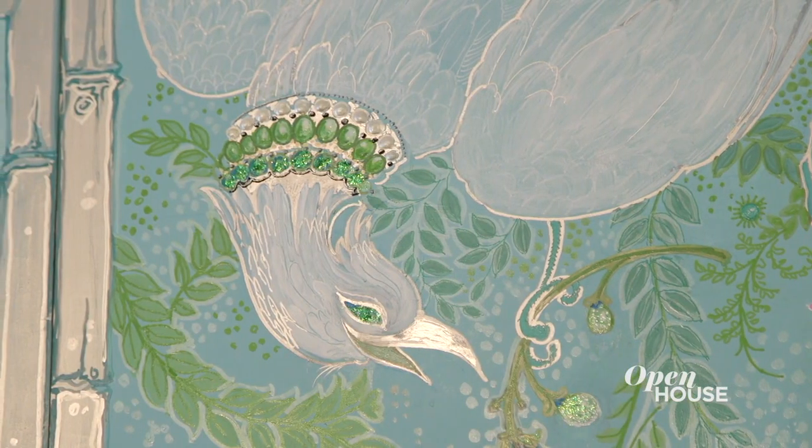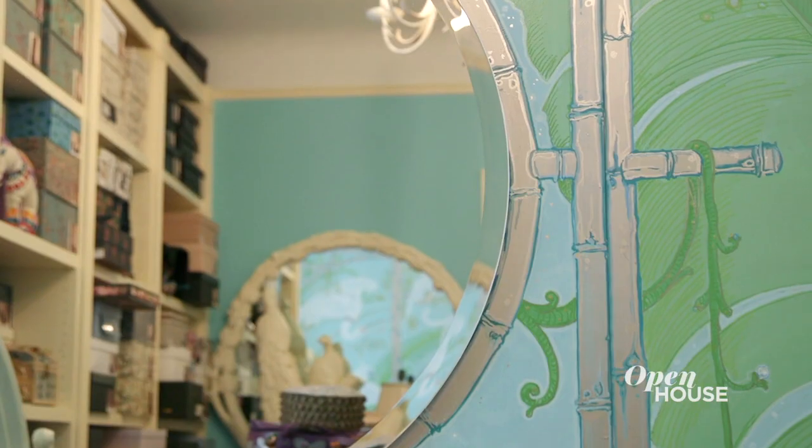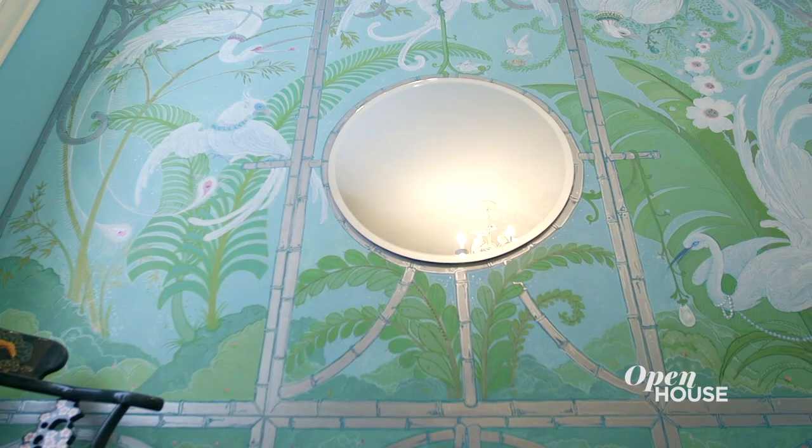How did you come to these beautiful birds? Are they peacocks? I think they're fantasy. It's all hand done, hand painted. That mirror was Hilary's idea. That was part of the drawing.